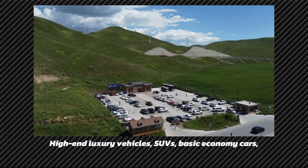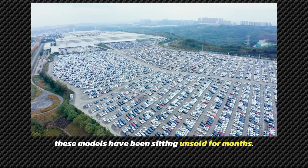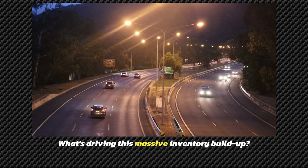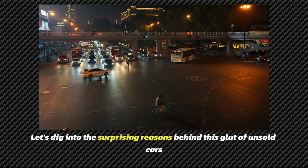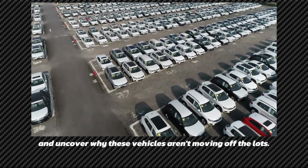High-end luxury vehicles, SUVs, basic economy cars. These models have been sitting unsold for months. But why is this happening? What's driving this massive inventory buildup? Let's dig into the surprising reasons behind this glut of unsold cars and uncover why these vehicles aren't moving off the lots.